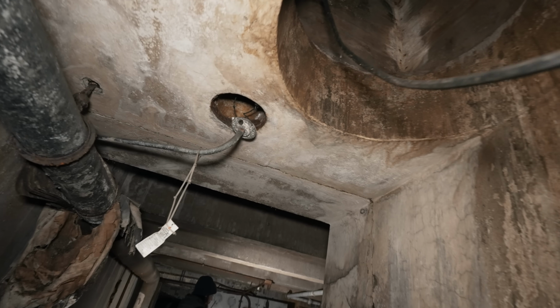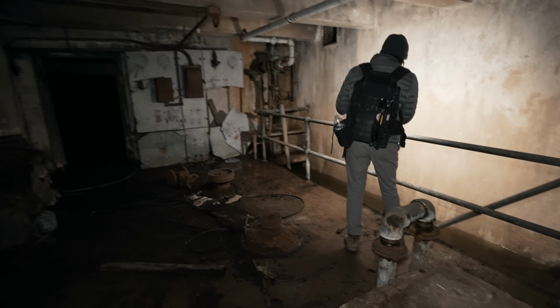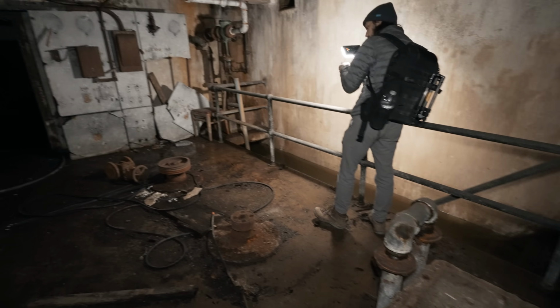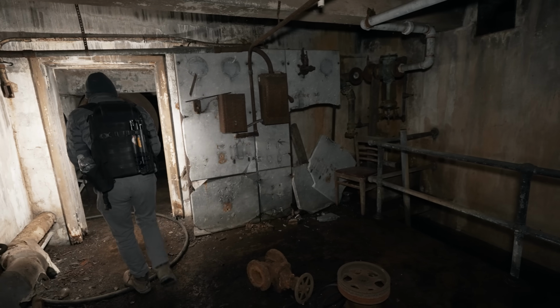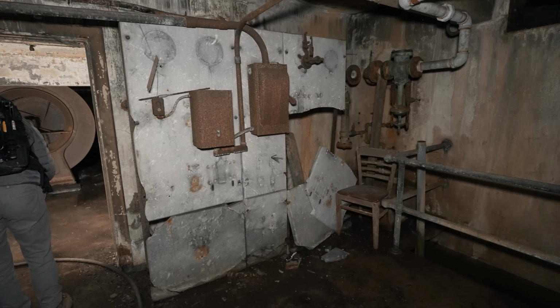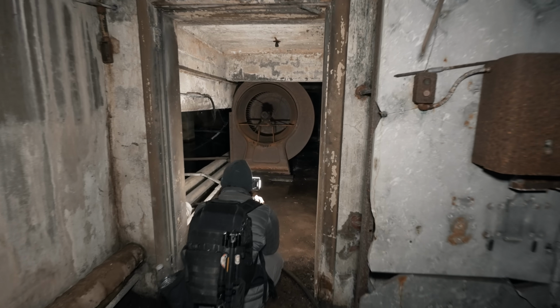Okay. That's flooded. Damn. This is a control panel kind of thing. It's made of marble, too. It is. Wow. This whole thing is flooded. What is this? It's like a cavern. Where does this go?